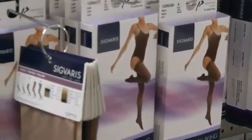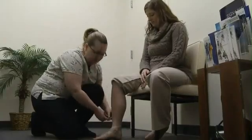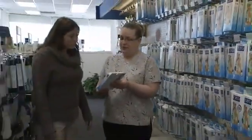And I see a lot of football players wearing these types of hose, and it helps with their performance? Absolutely. So these are graduated compression hose for athletes that actually help improve performance and also post-performance with the tired, fatigued muscles. Okay, now these are open toe. Who would be getting these sorts of compression hose?